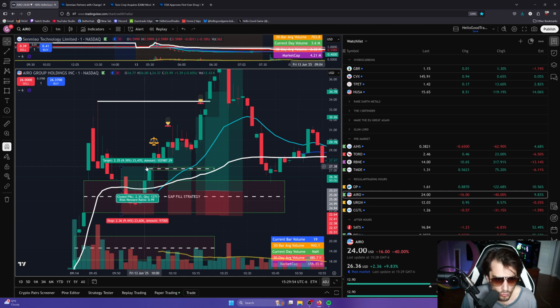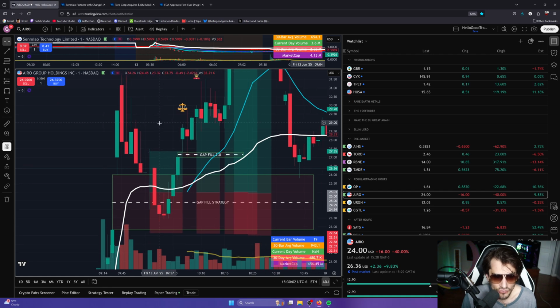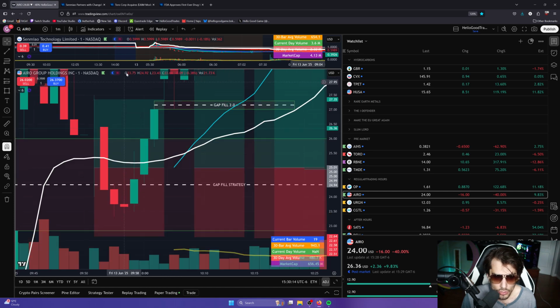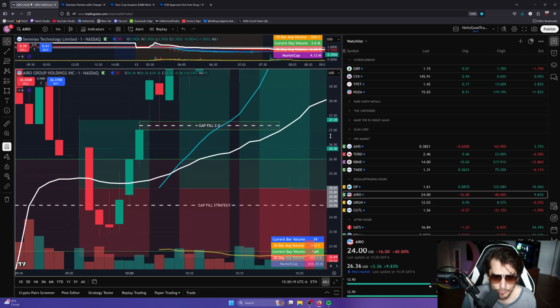And then our 1-to-1 halted, so we didn't get to scale here until it opened, which is kind of good because it opened up for us. And then we have the same thing on a smaller scale here, where we open this gap and then we go into the gap. You could have had an entry here with a stop below, just like we did here, right? Entry in the gap with a stop below the gap.